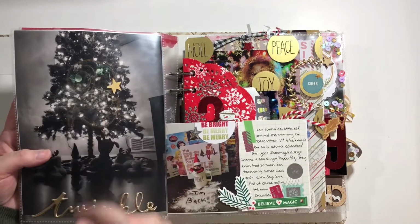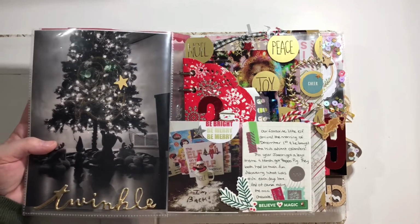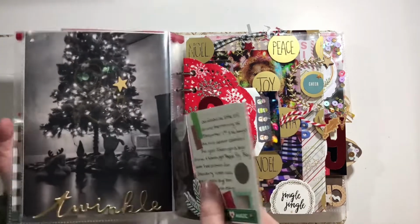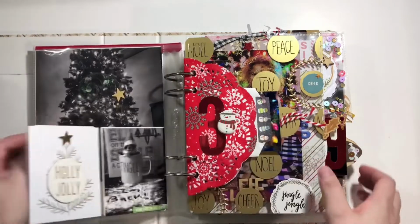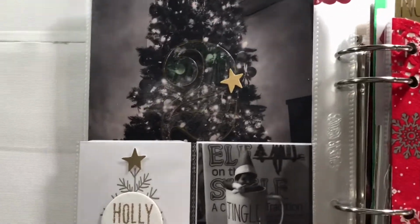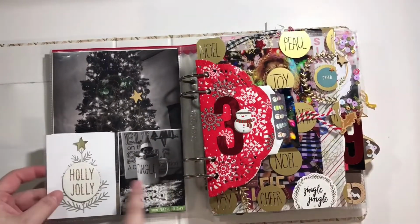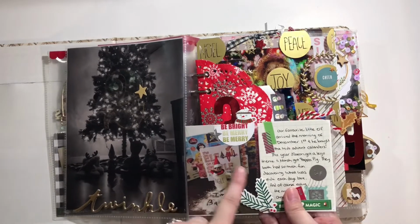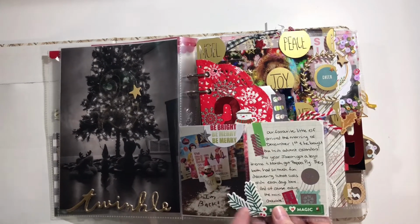I've got this little 2 there that you can almost see. I've highlighted it in gold. I don't know how well that shows up, but you can kind of just catch it. There's the number 2 there. And then he showed up with our advent calendars for this year, which was really fun, and I just kind of talked about that.